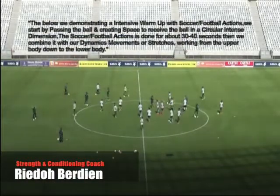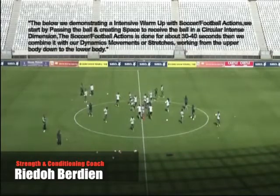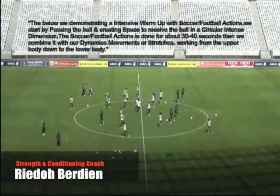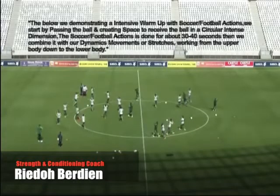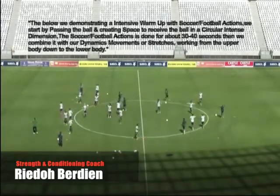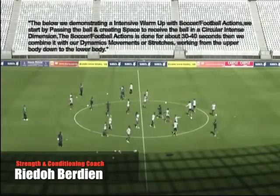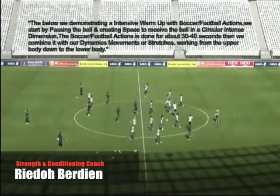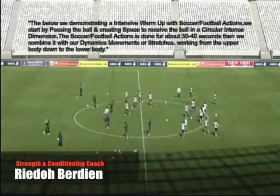Below, we're demonstrating an intensive warm-up with football actions. We start by passing the ball and creating space to receive the ball in a circular intense dimension. The football actions are done for about 30 or 40 seconds. Then we combine it with our dynamic movements or stretches, working from the upper body down to the lower body.